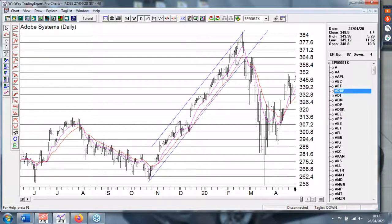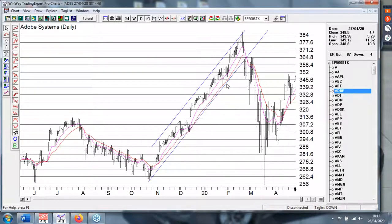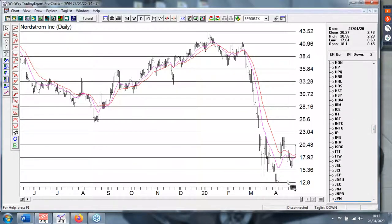Now this one, I've still got some trend lines on there. I'm going to get rid of all the trend lines, I think, if I can. I'll leave them on there for now. It just means we looked at it before. So actually, I'll skip down a little bit further in the list. Let's try and go to something that I haven't looked at recently.